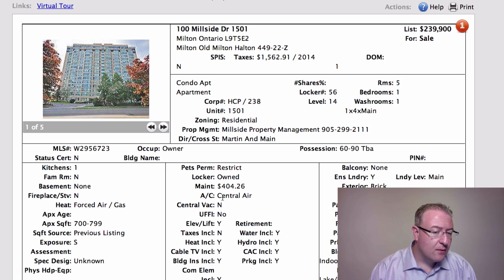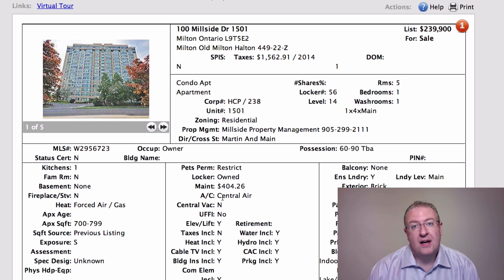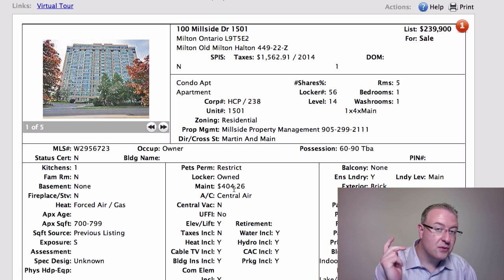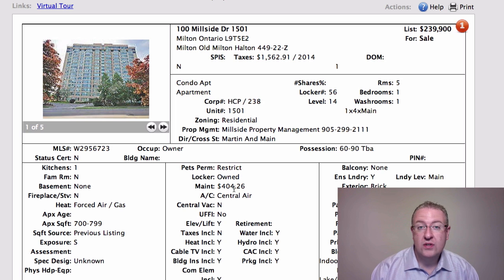And really, if you're okay with a 1-bedroom, 1 parking spot, so for a widow or widower, nice space. $404 on maintenance fees, includes heat, hydro, cable, basically the whole shebang except property taxes and maybe your phone.